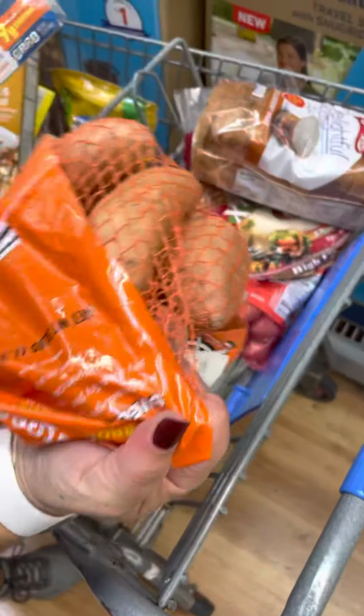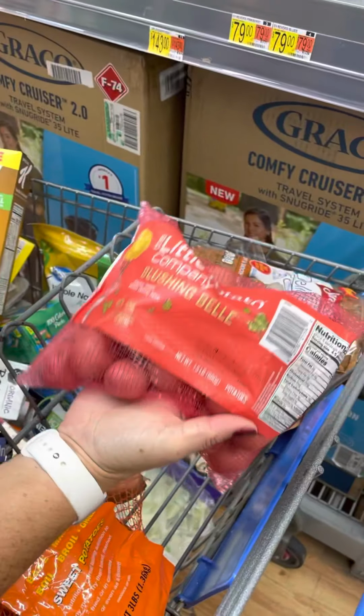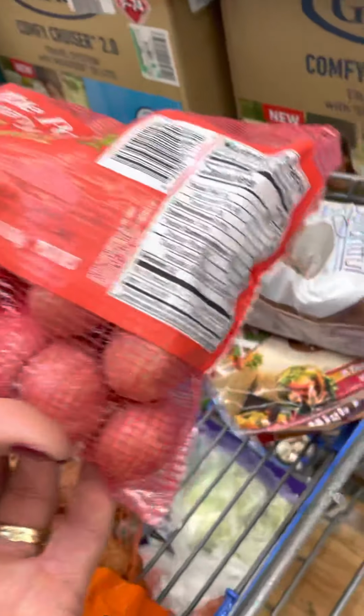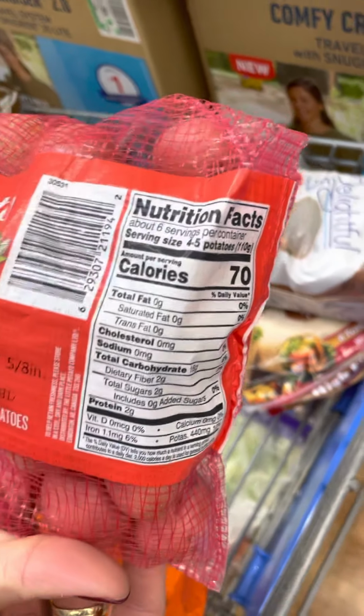So we always have canned sweet potatoes. I love cooking with these little mini red potatoes. They have a great flavor. You can cook it with stew, with vegetables, with beef. 16 grams of carbs. Serving size is 4 to 5.